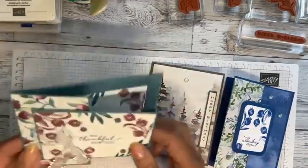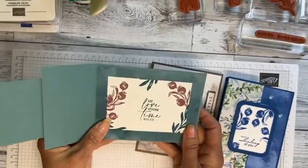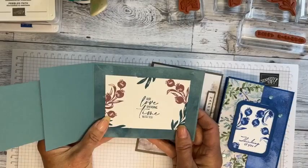So let's go ahead. This card I'm going to make first. It says, so thankful for you. Just love spending time with you.